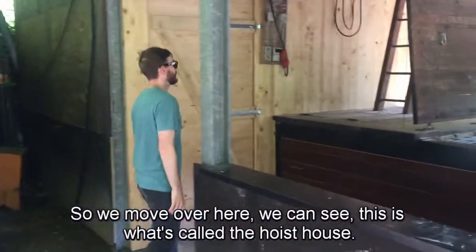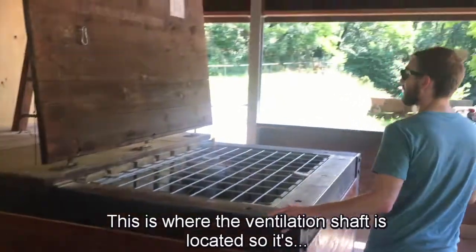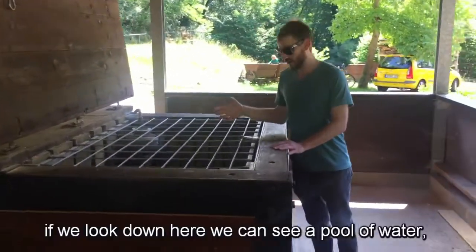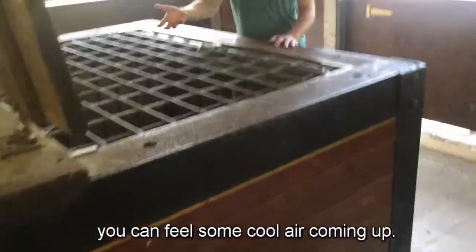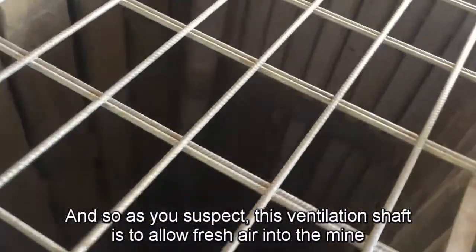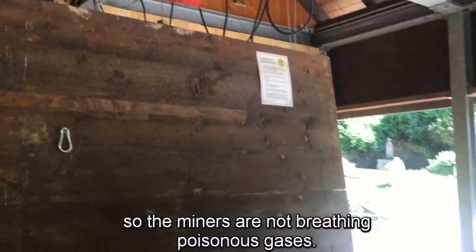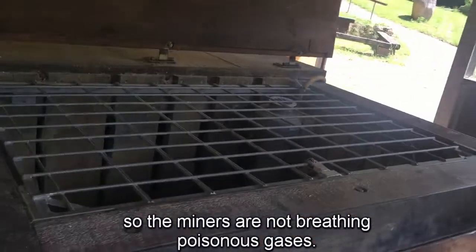So we move over here, we can see this is what's called the hoist house. And this is where the ventilation shaft is located. So as we look down here, we can see a pool of water, feel some cool air coming up. And so as you suspect, this ventilation shaft is to allow fresh air into the mine so the miners are not breathing poisonous gases.